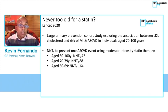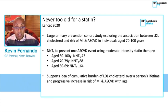So what did this cohort study find? Well, they found the number needed to treat over 5 years to prevent one atherosclerotic cardiovascular disease event using a moderate intensity statin therapy, atorvastatin 20 for example, was 164 in those aged 60 to 69, 88 in those aged 70 to 79, and just 42 in those aged 80 to 100.